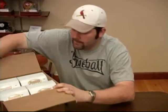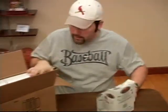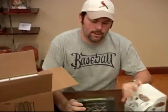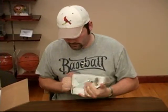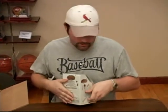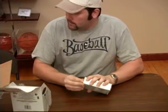Beautiful downtown Marion, Illinois. I'm going to do a 4-box half case of Bowman's Best and a Prime Cuts. This is for me, myself, Alex, the Pack Ripper, and Justin, Art V2. We're going to split these, then draft the hits later. We'll start with the Best, 4 boxes of Best, and do the Prime Cuts last.